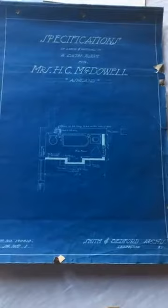This is a set of blueprints and specifications for a bathroom that was installed in Ashland for Anne Clay McDowell, probably after her husband died. Mike Smith and Bedford Architects in Lexington. And you can see it here.